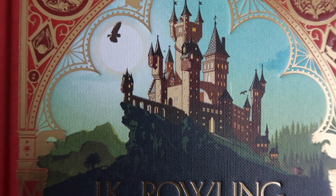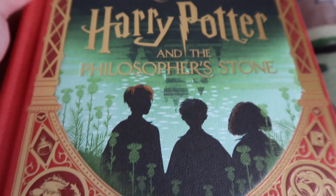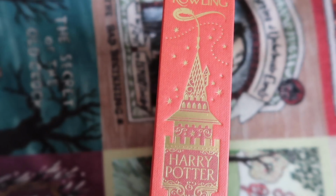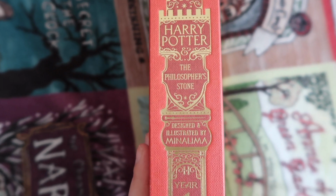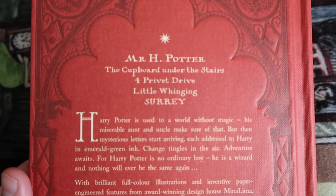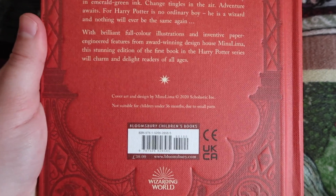Look at how beautiful this illustration is. Oh my gosh. Seriously. And it's different. That's the cool thing. It's something different. So pretty. Harry Potter and the Philosopher's Stone, Year 1, and they are continuing with the series. That is maybe the most exciting news of all. I wasn't sure if they were, but they did announce that they're currently working on the second book. Super exciting. So expect a video on that when it comes out.